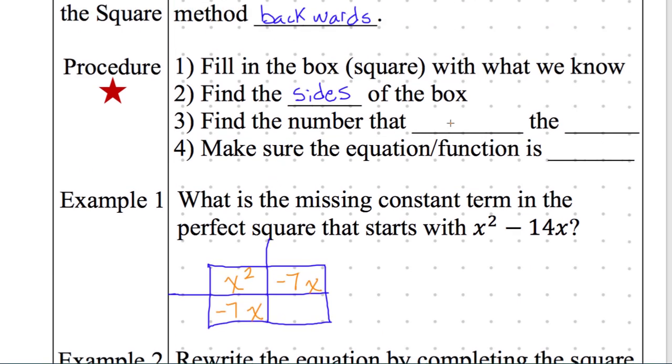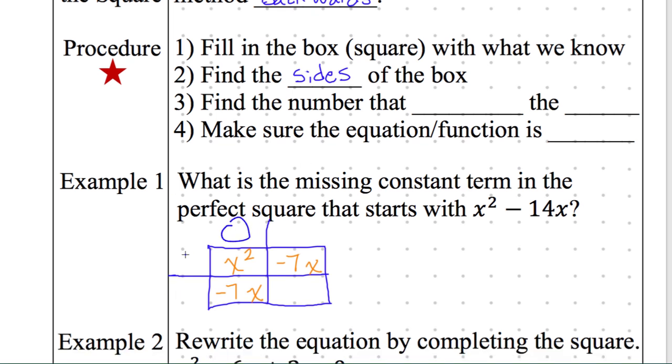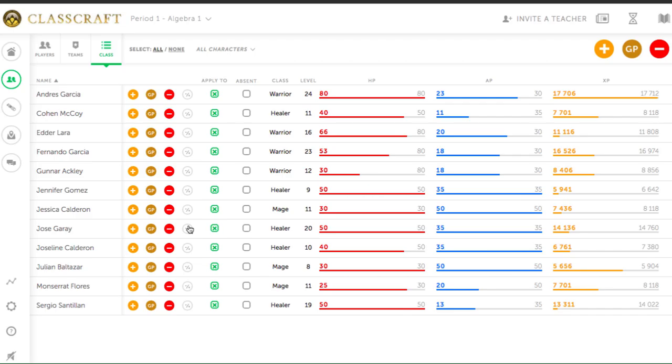All right, step number 3. Now I'm doing step 2. Find the sides of the box. So I think I know what number goes here and here. Anyone else want to give it a shot? Only Andres and Fernando and Sergio. What number goes here and here? The sides of the box. It's pretty straightforward. You're just going backwards. Go for it, Cone. There it is. Everyone put it down. X and X.